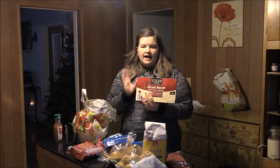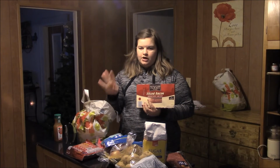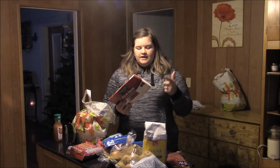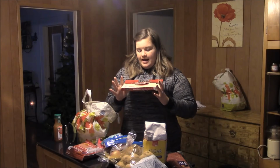Picked up some bacon. I will only get bacon from Aldi's because bacon is so expensive. I mean, if you want a really great bacon that you're just going to splurge on, go to Sam's Club. They've got some really good bacon. It's really nice and thick. But the Aldi brand bacon, I think this is like $2.99, something like that. It's one of the cheapest bacons you can find. And it has a great flavor.